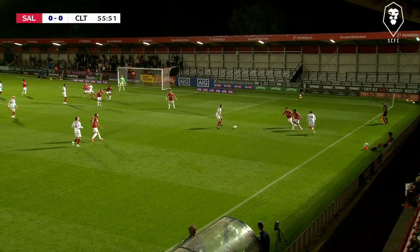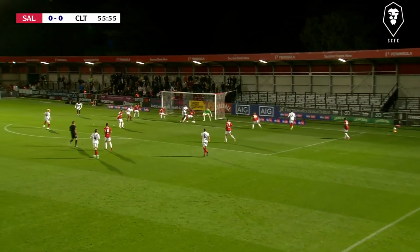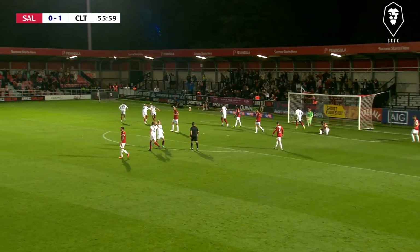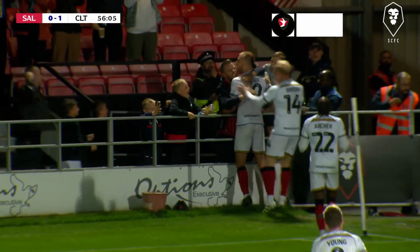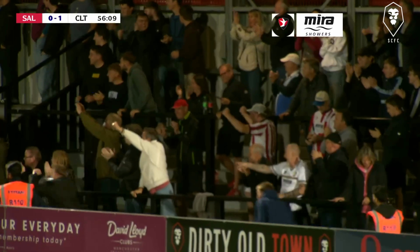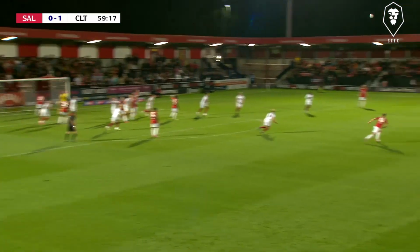Gets it to Boyd. Boyd back to Young. It's a give and go, and Boyd now is in space along the byline, crosses the ball in, and Cheltenham Town with their first shot on target score. It was played back there by Boyd to Miller, and Miller hits it into the roof of the net, and Cheltenham Town take the lead here at the Peninsula Stadium. 56 minutes played here at Moor Lane.